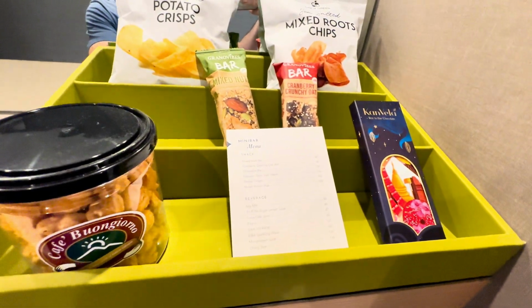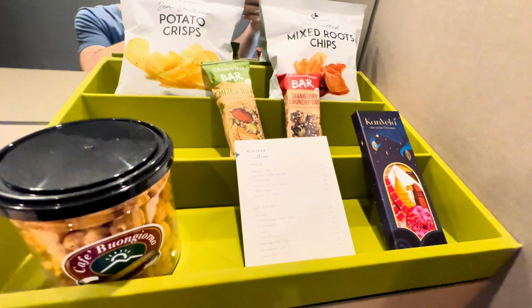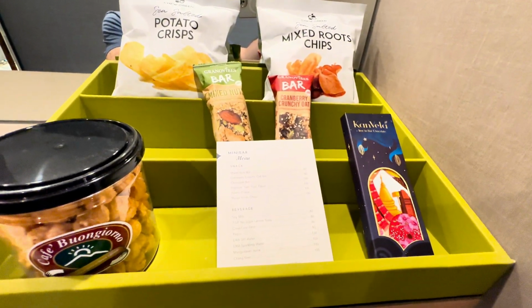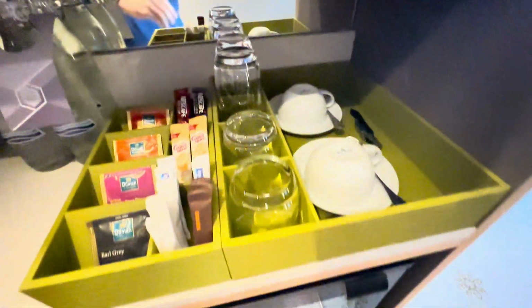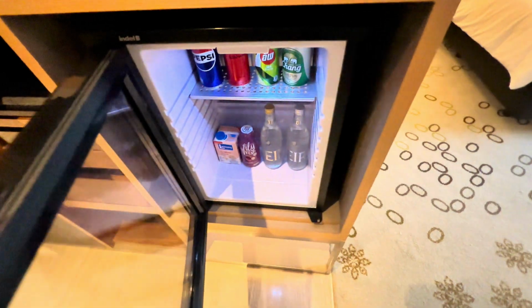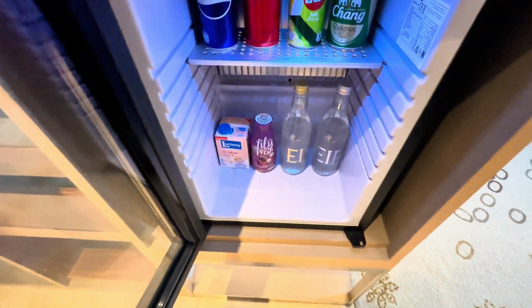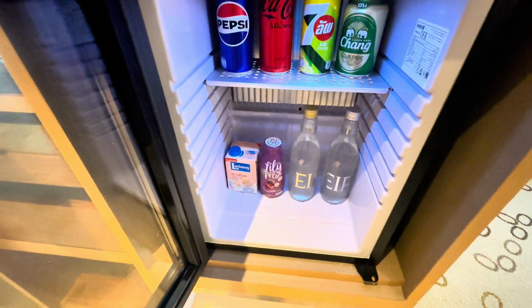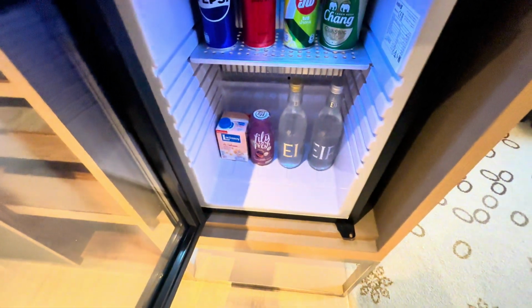Standard Nescafe, it's not very good. The minibar was quite sizable, and the prices were not too bad, although, of course, by Thai standards, they were horrendous. The room also came with a mini fridge, which was stocked with items, although I should note, despite being a club room, these items were not complimentary. You did have to pay for them.